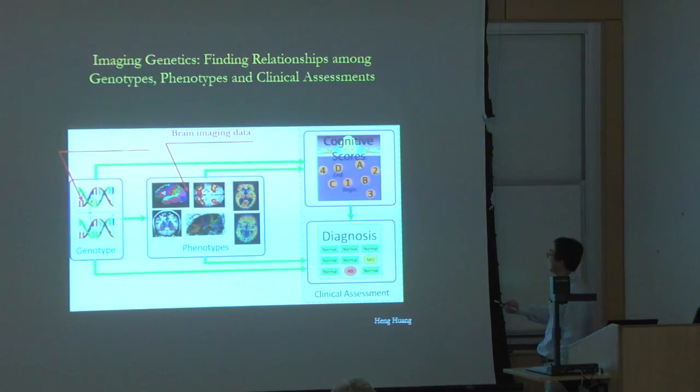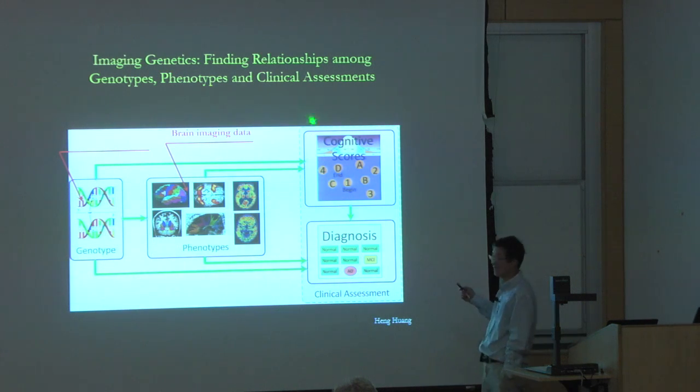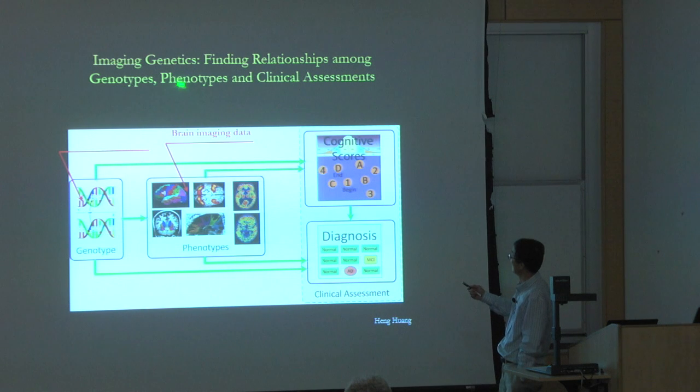And the other thing for the big data is to actually correlate the imaging data with genetic data, so that you can look at how different genes affect the imaging measures we get.